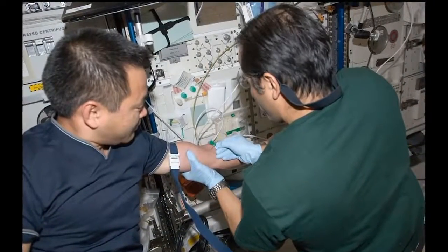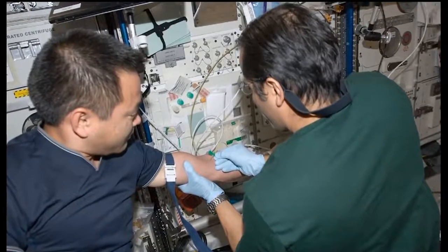So the converse is, yes, that we believe that by modifying the diet, by increasing fruits and vegetables, decreasing red meat, and perhaps increasing fish intake or vegetable protein intake, that may be one way to help mitigate the bone loss that we see in astronauts.